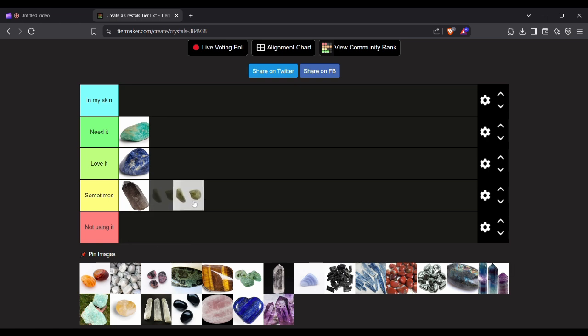I'm going to put this one in sometimes. I even bump it down to not using it because I basically used it for my plants and then took it out of the planter and have hardly used it since. Although I do like its energy, I can't say it's really one that I use at this point in my life.